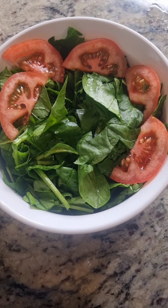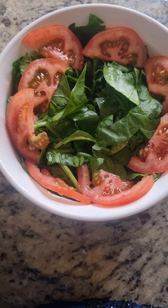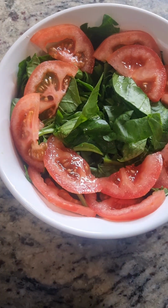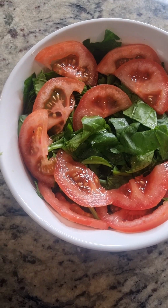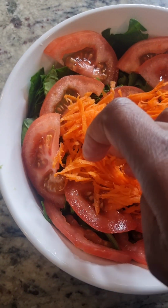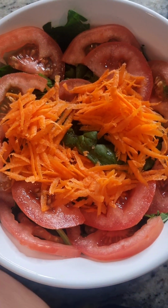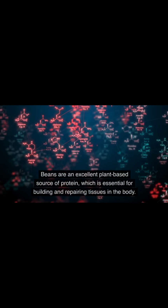Next, we'll be adding the tomatoes to the bowl of spinach, and also we're adding the carrots next as well to the bowl. Then we'll be adding beans as our protein.